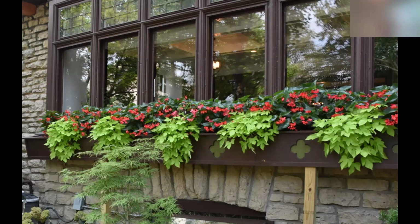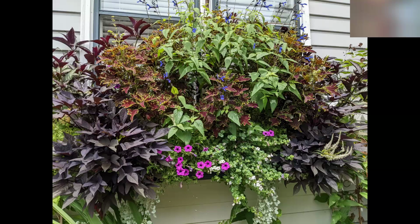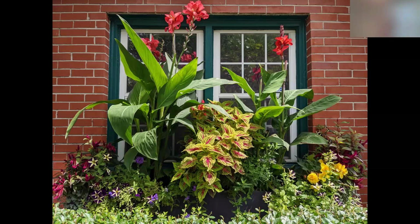This house had beautiful window boxes all the way around, and they kept a consistent planting scheme in all the different window boxes. And as you go around the corner, you can see here they have a double-decker window box, which I hadn't seen before, but lots of color from that double-decker window box. You don't need to see out the window, do you? But I just love the exuberance of these annuals. Same thing here. You actually have cannas in a window box.